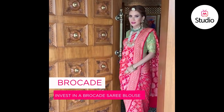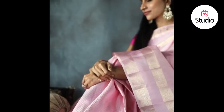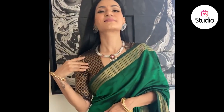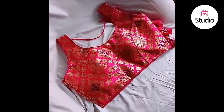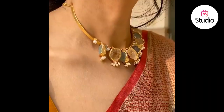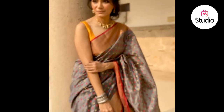Add a touch of glam to your saree style with a brocade blouse. Be it flowy chiffon or a simple cotton saree, a jewel-toned brocade blouse with the look can easily take it from day to night. Simply add black, gold, and deep purple brocade blouses to your closet, and you can mix and match them with your sarees to create a versatile look.